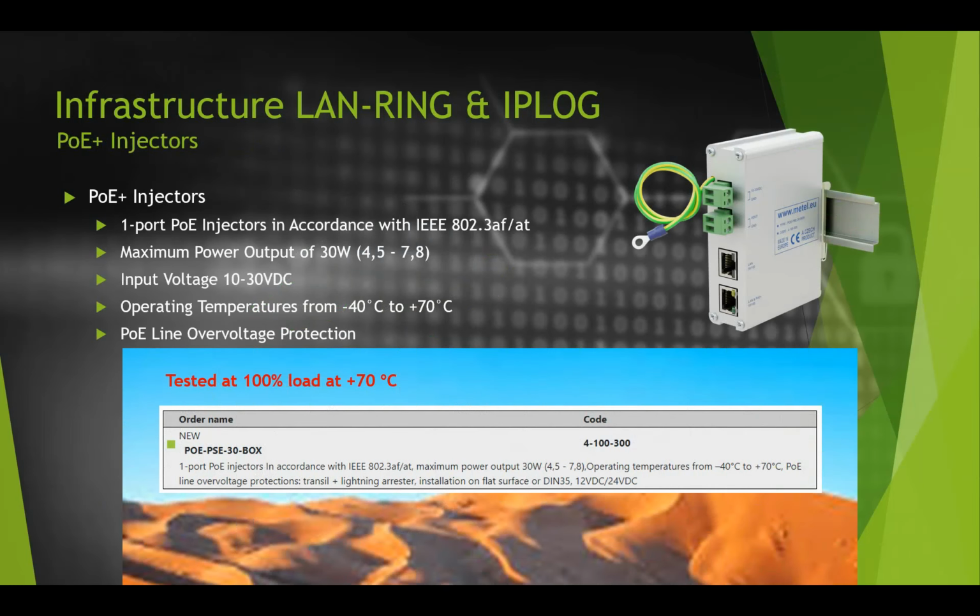There are countless manufacturers of PoE injectors of various powers on the market. Usually, however, with an input voltage of 230 volts and a commercial operating temperature range. Our injectors are different. All they need is an input voltage of 10 to 30 volts and they work from -40 degrees Celsius to +70 degrees Celsius.